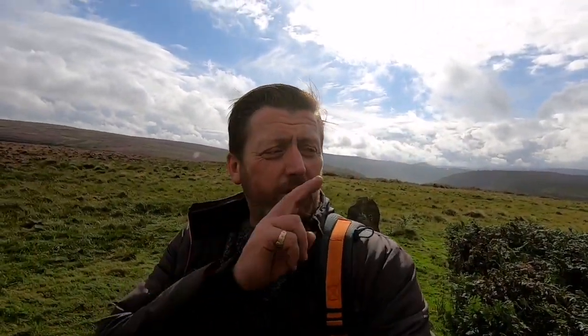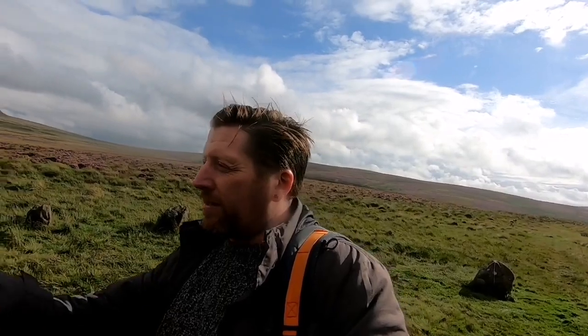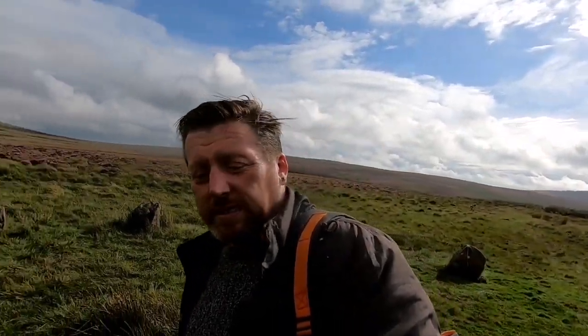And there's 11 stones visible, although they did find another three buried beneath the peat in 1992. And they reckon, if you look at all the gaps, there might have been as many as 26 here at one point, which is quite interesting. It doesn't really seem like there's been gaps filled in though. So, who knows? It's only a small stone circle.